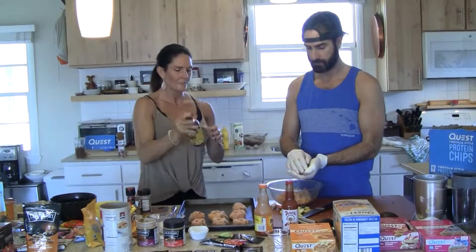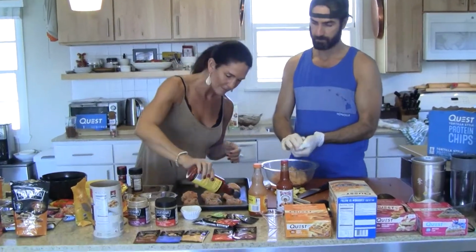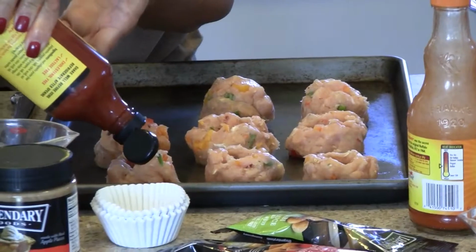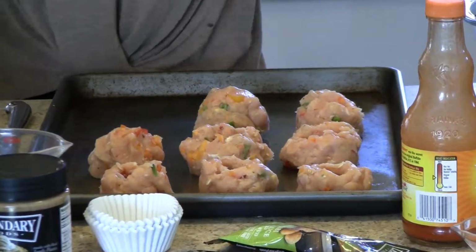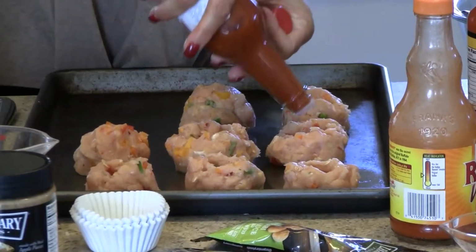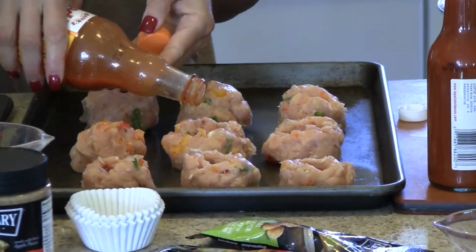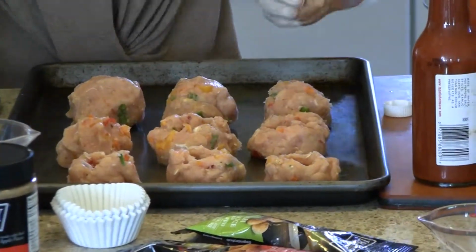Okay. Sriracha. I think everybody loves sriracha. All right. I'm going to pour a little bit down the middle. These three are going to be sriracha. This one will be a Tapatio because everybody likes that one too. Enough in there to fill it up. Obviously the bigger balls are going to need more sauce. More sauce for the bigger the ball.